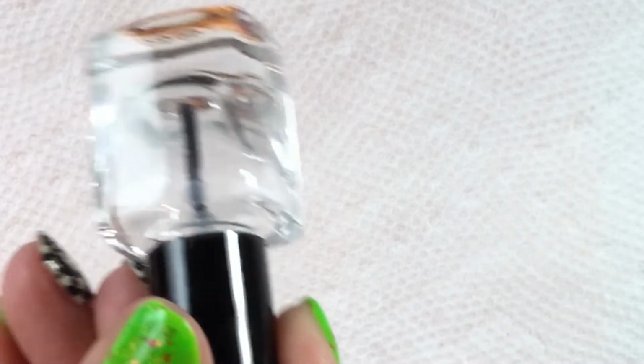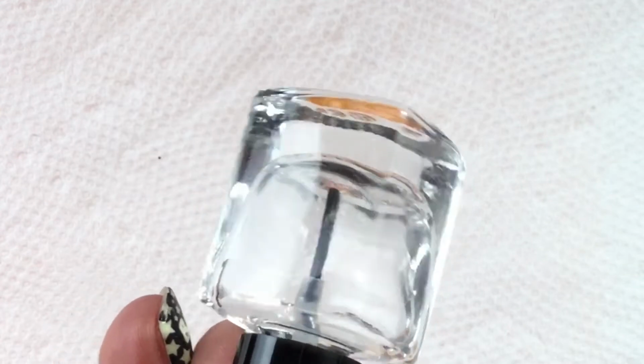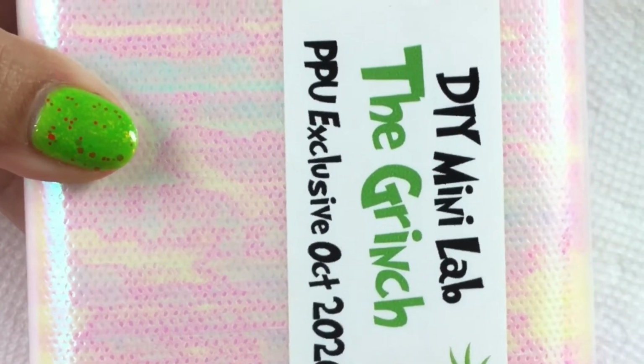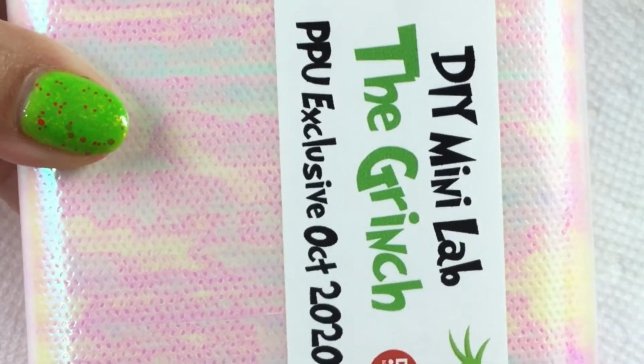And then I got myself some of these mini bottles because I got the polish making kit. So I got 8 mini bottles to make my polishes, and then this is the fun stuff here. I'm really excited for this. So I got the, let's see, let me make this small. The DIY MiniLab, the Grinch, from DRK Nails.